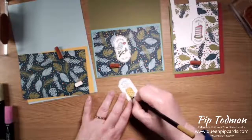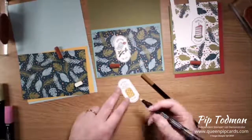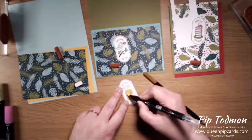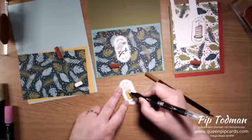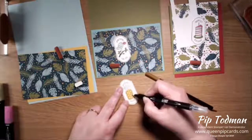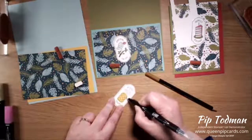There we go. And then take my blender pen and just get this wet and moving, because that just makes the colour pop just that little bit more. Okay. All you're really doing is just adding a bit of glycerin to the mix, so it makes it smoother. That's all it does really, but it does make it pop out as a bit more colour.